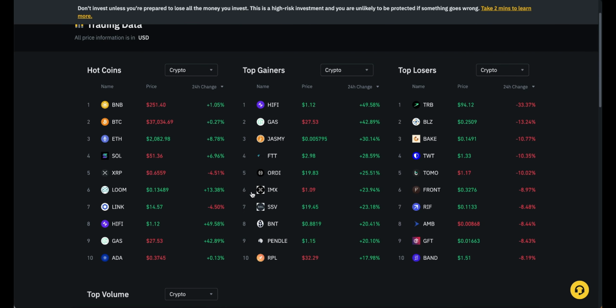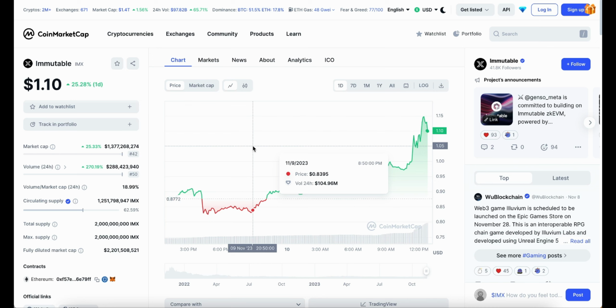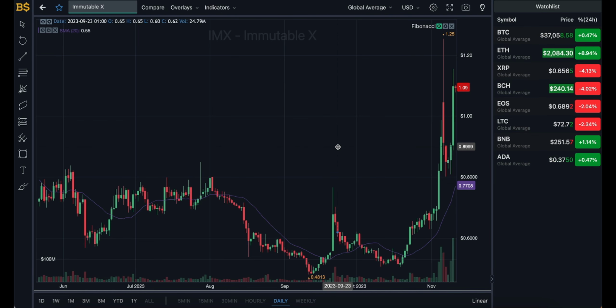As you guys can see, it's the 6th top gainer according to Binance in the last 24 hours, meaning it's performing very well, and the trading volume is likely to go even higher over the coming hours, as we are likely to see more people trading the crypto. But yeah, this is my take and my prediction on IMX.